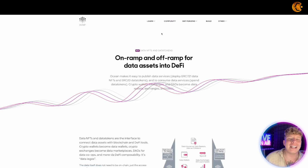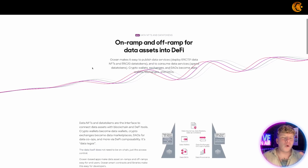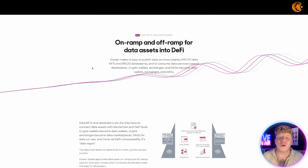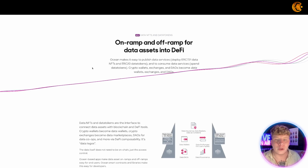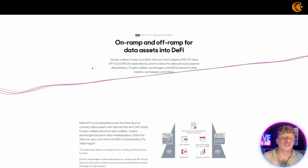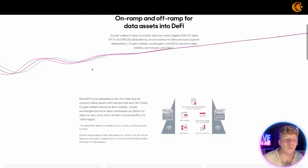So looking at the Learn, data NFTs and native tokens, all right? Ocean makes it easy to publish data services deployed on ERC-721 data NFTs and ERC-20 data tokens. To consume a data service, spend data tokens. Crypto wallets, exchanges, and DAOs become data wallets with it.